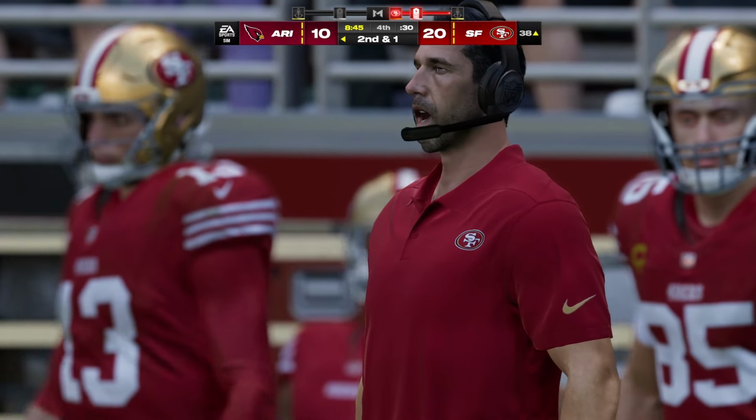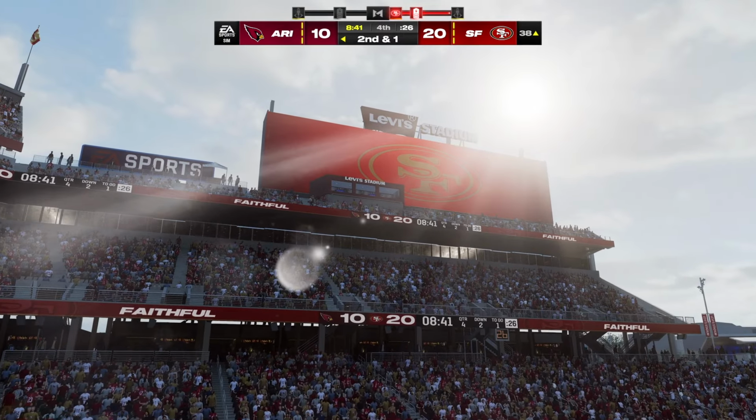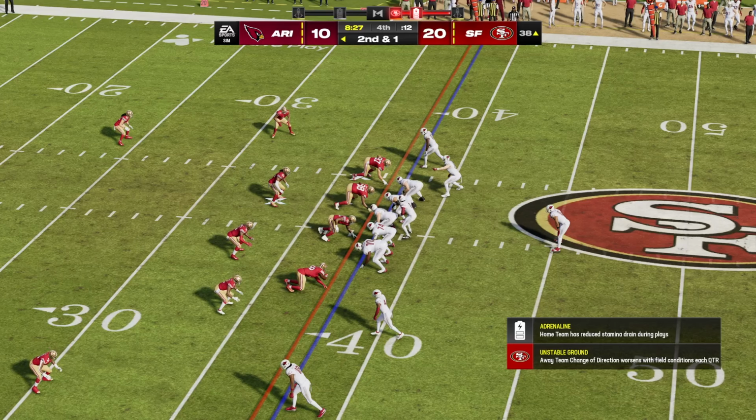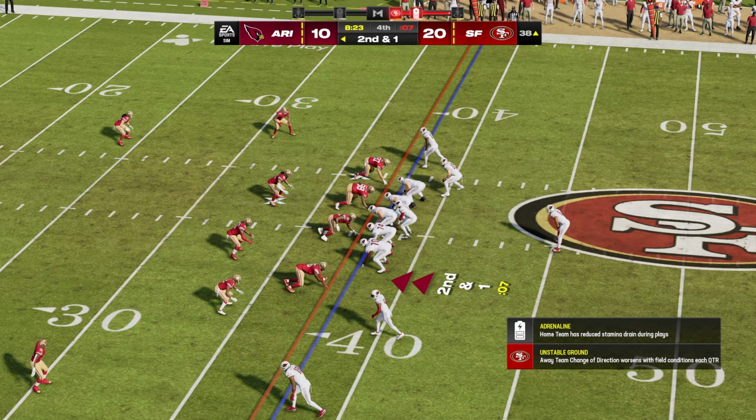And I like that he knew that that was about all he was going to get. So he did a nice job of protecting himself, took care of the football, took what the defense gave him. If they continue to allow him to do that, they'll find their way, taking what they can, all the way to the end zone.